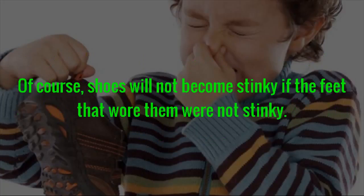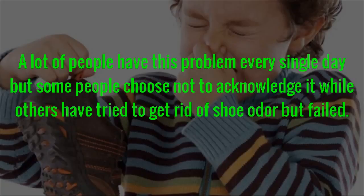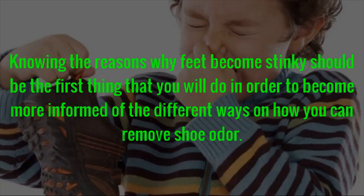Of course, shoes will not become stinky if the feet that wore them were not stinky. A lot of people have this problem every single day, but some people choose not to acknowledge it while others have tried to get rid of shoe odor but failed. Knowing the reasons why feet become stinky should be the first thing that you do in order to become more informed of the different ways on how you can remove shoe odor.